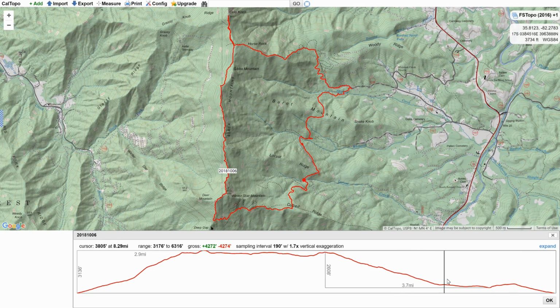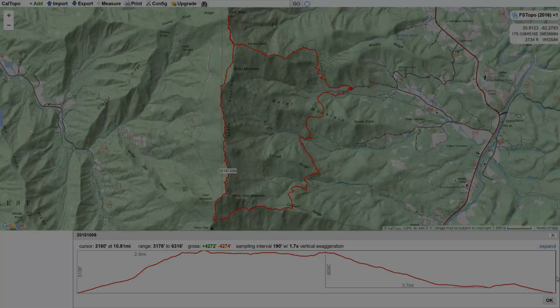It is really easy to get turned around in this section, as there are several Forest Service roads that crisscross and none of them are marked. The hike was 10.8 miles with 3,800 feet of elevation gain. All right, let's get to the video.